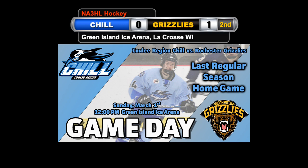Now Fett along the end wall to Kiss-Matulin in the far corner. Backhand puts it along to the near corner boards now. Heitkamp not able to clear the first time, but it's sent up the wall and all the way down into the Coulee region Chill end. 1:10 remaining on the power play. 8:40 remaining in the second period. 1-0 in favor of Rochester.